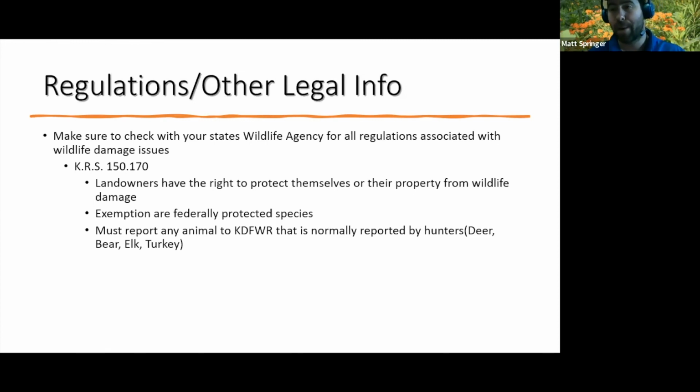If they are damaging your property, you are legally allowed to trap or shoot those animals that are damaging your property. The exception to that rule is that if you implement this law on deer, bear, elk, or turkey, you have to report that to the Kentucky Department of Fish and Wildlife Resources, just like a hunter does, to obtain a confirmation number for harvest. And you can donate that meat to Hunters for the Hungry or consume it yourself, give it away, as long as you have that confirmation number. It allows you to trap as well, not deer, but as I mentioned, raccoons, groundhogs, and so on.